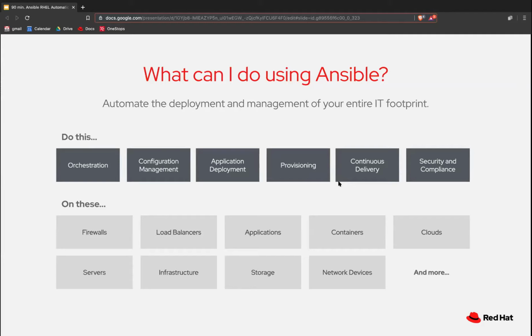The security compliance, this has been extremely popular, especially over the last year or so, I would say, from what I've seen with Ansible. And that's how you audit systems, how you baseline, how you understand drift analysis between systems, how you get systems back to baseline, how you handle security threats, zero-day vulnerabilities.